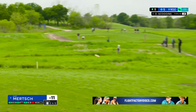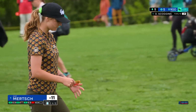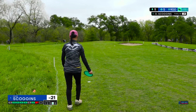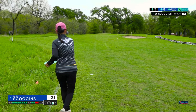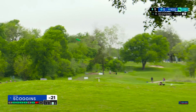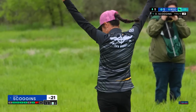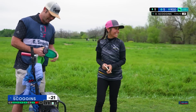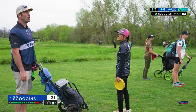This is going to be flirting with OB. Yeah, it's risky. Needed to hang that out to the right more. Similar to Missy, will have a chance to save par. What do you think, like 300-ish? Blind? Maybe 280, 275, 280. Oh, my goodness. I want to know the inches of how close Owen has been to OB throughout the tournament. Flirty. Yeah, she's really playing the width.